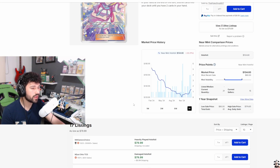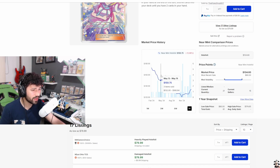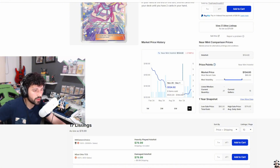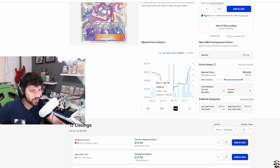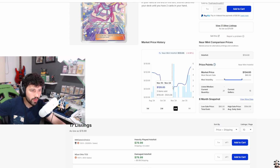Lily's Full Force. About a year ago, it was around $170, but it has been going down like crazy. It reached the bottom around December at around 120. A couple sold for 115. I do remember looking at this card, trying to see if I could buy around that 115 mark. But it has been slowly going up here, as we can see. In the last 6 months, it has been pretty much where it was before, but it did dip down to a low of 120. Now it's going back up to around 130.